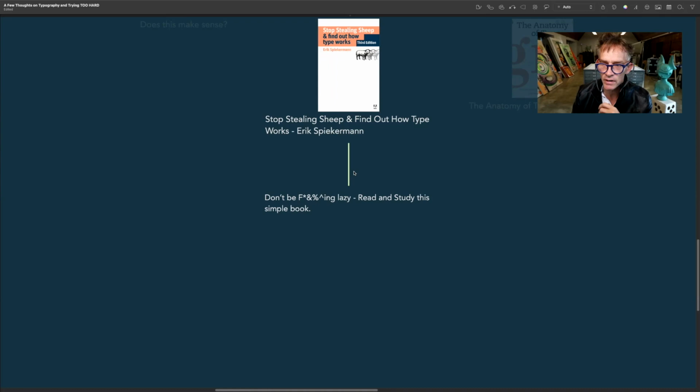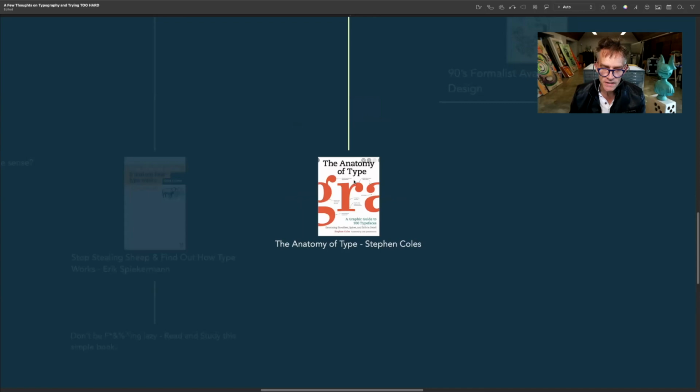There's another book that I'm going to suggest, and it's called The Anatomy of Type by Stephen Coles. This is also a really great book.